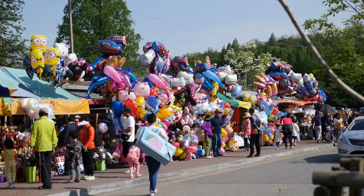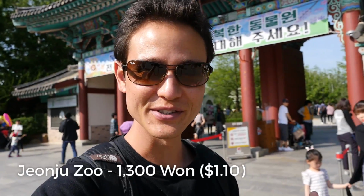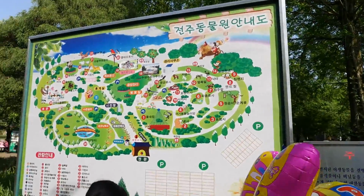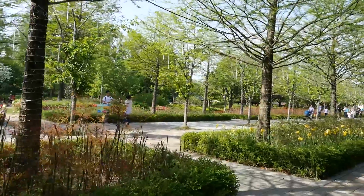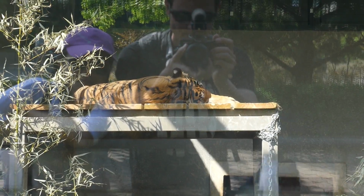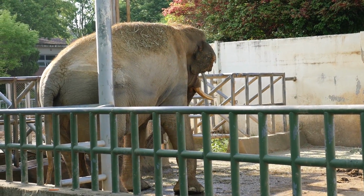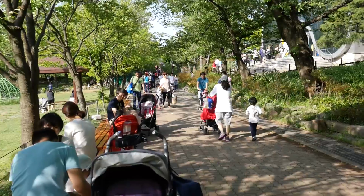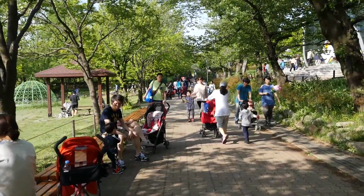It's the middle of the afternoon now. We drove over to the Jeonju Zoo and we are gonna walk around for a while, try to build our appetites for dinner. There are quite a few animals at this zoo, lions and tigers and birds and elephants, but a lot of people, it's kind of like a big park, so a lot of families come here just to walk around and enjoy some leisure time and also to eat and have picnics.